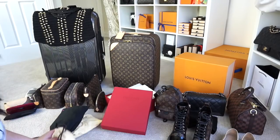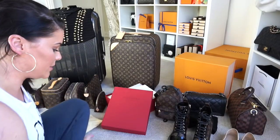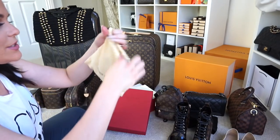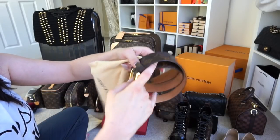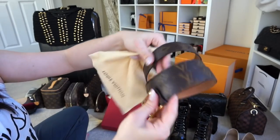Okay, let me quickly go over most of my accessories because, look, I'm not going to lie, it's what I'm all about. I'm only taking one pair of pants, so therefore I'm only taking one belt, and the belt I chose was my Louis Vuitton Ellipse. This is the Ellipse belt in Monogram, in gold hardware.